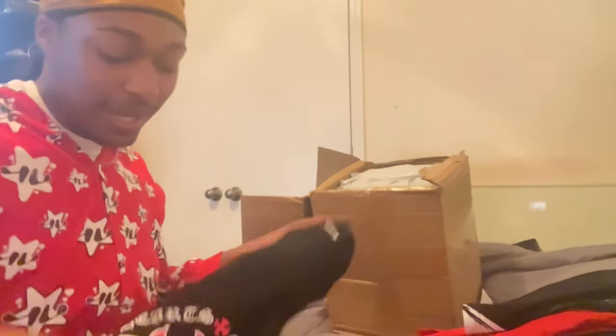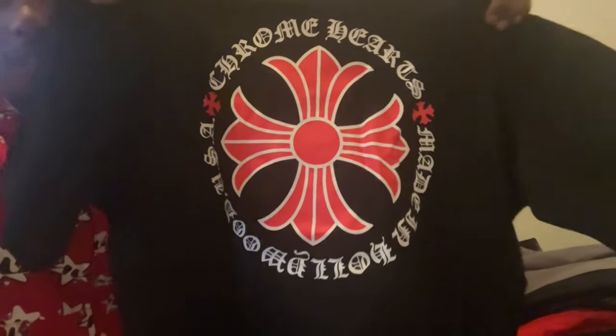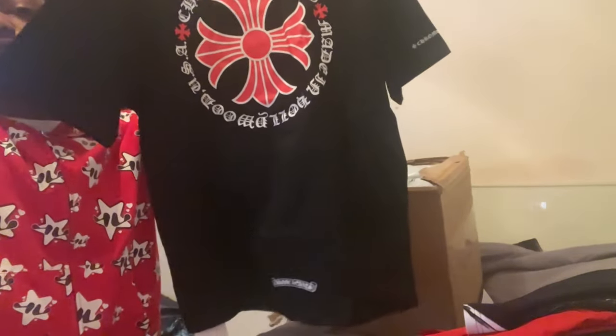All right, so now on this part, you can see Chrome Hearts, spelled good, looks nice. You have the back, you have this red Chrome Hearts. This thing is fire, bro. The red just goes crazy. Then you have the Chrome Hearts right here, as you can see.